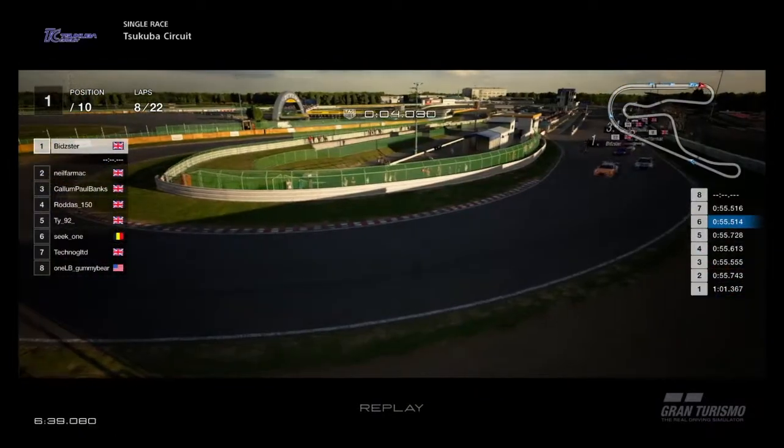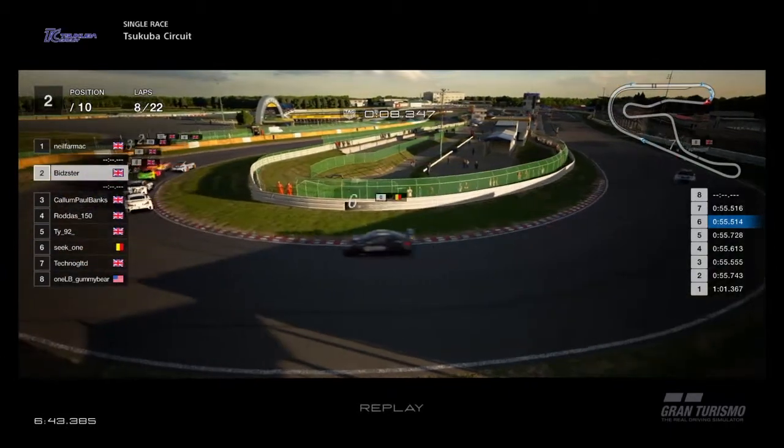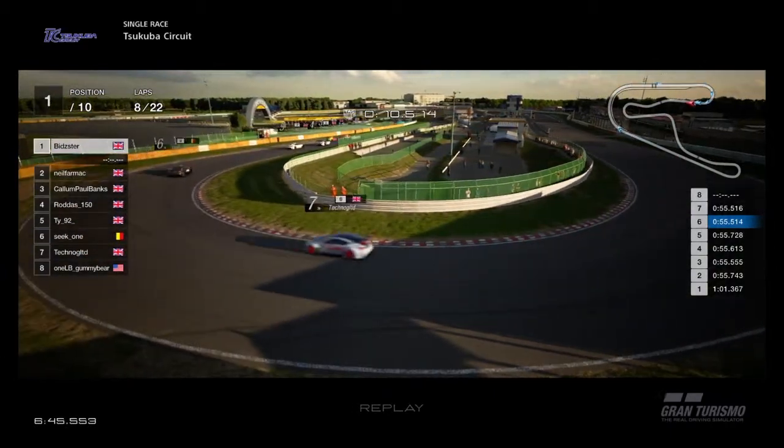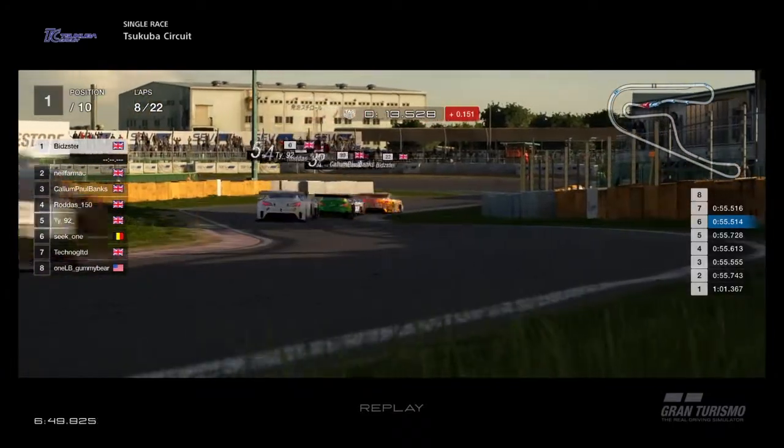Neil will go to the outside again. Again, no one gets past Bidzster without his say-so, but he must have said something, because Neil tried to go up the inside there. Callum trying to go with him. Bidzster having to hold him off.